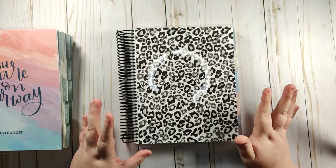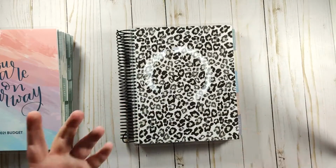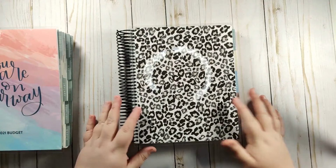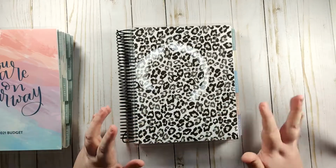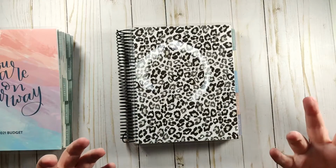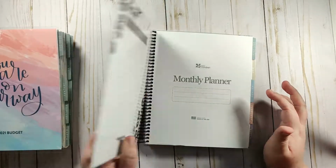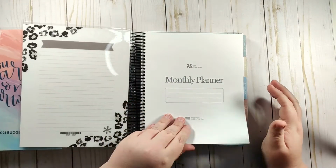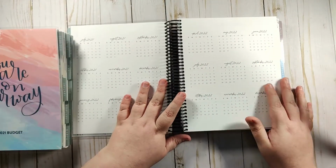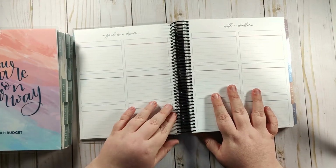So I'm going to be doing this in 3 of these videos. I think that's probably going to be the best option for me. The first one will probably be very short, and then the other 2 may be a little bit longer. So today in my planner, we are going to be setting up the year at a glance page, and then we are going to be setting up the 12 boxes page.